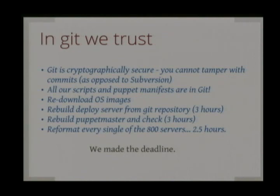Luckily, we were all using Git for our Puppet recipes. And Git is cool because it's cryptographically secure, meaning that even if somebody tampers with that server, he cannot actually change the commit on disk without Git noticing that something has changed. And all our scripts and Puppet manifests are in Git. And because Git is distributed, we all had copies on our laptops. We had copies of these Puppet recipes on our other servers. So we could verify quite easily that at least that hadn't been compromised.